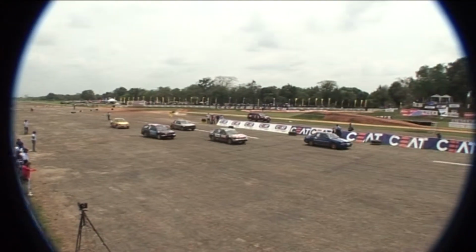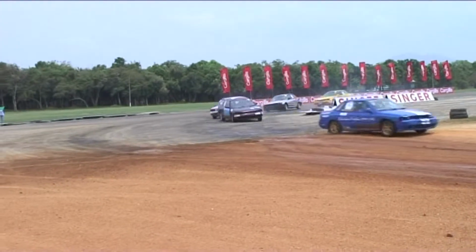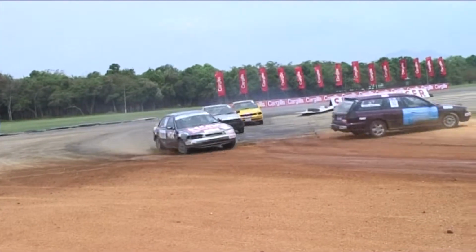Then we had the Subaru Legacy up to 2200cc event, sometimes called the hearse event because of the unlikely spectacle of station wagons racing.